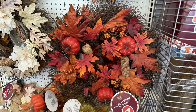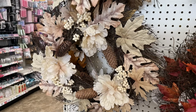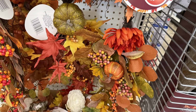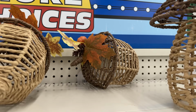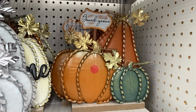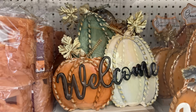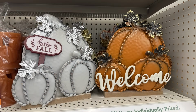They had these large fall wreaths for $7, and these were $5 last year. They are $7 this year. They're a little bit higher quality, I will say that, but not $2 worth, I don't think, but it is what it is. They're just raising prices. They also had these cute little mushrooms and acorns. They brought back these little stands. It says, hello, gorgeous. The welcome sign with the metal pumpkins. And these all were $5 last year. I'm assuming they're $7 this year.